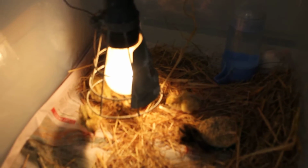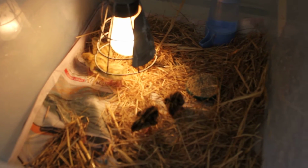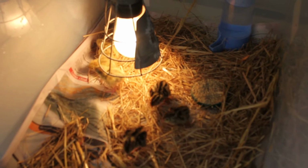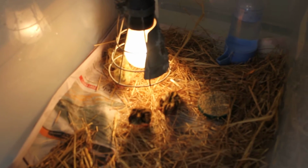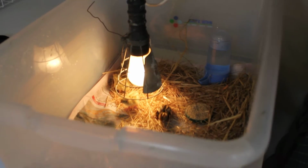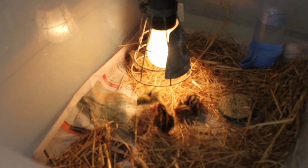When they're this young, I also put a woolen blanket over the top here of the bin, just to keep them really nice and warm. And another really good idea is when they become about 3 or 4 days old, they actually can get quite agile and they can jump quite high. So over the top of the bin I will put a bit of bird netting, frost cloth, or even some chicken wire, just to make sure that they can't jump out of the bin and fall out onto the floor and get cold and die.